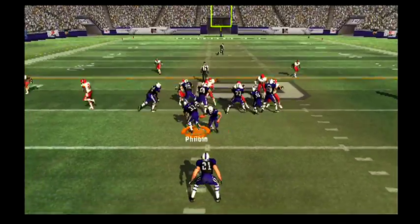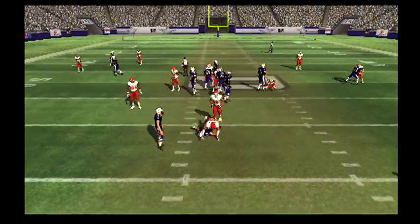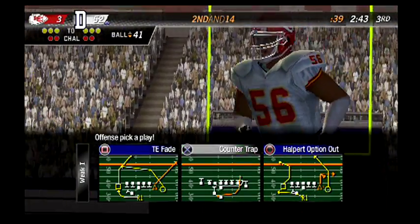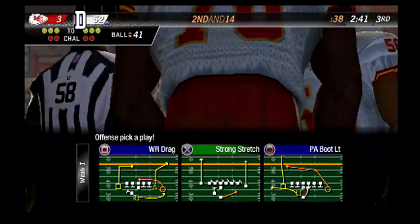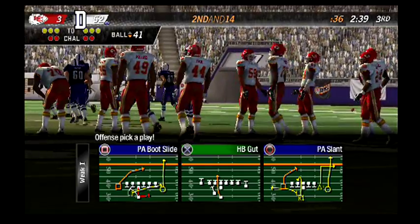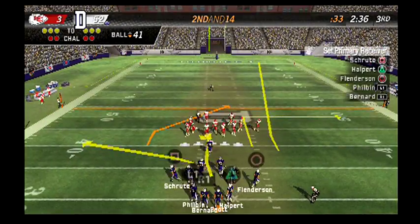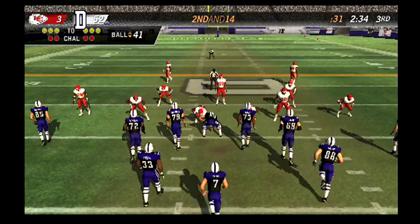Kansas City comes out in a 4-3. Johnson hauls him down behind the line. Looks for a seam in the middle, but there's nothing there. The defense had great penetration, and they were right there to cover their gap assignments. It's second down and a long way to go. 41-yard line.